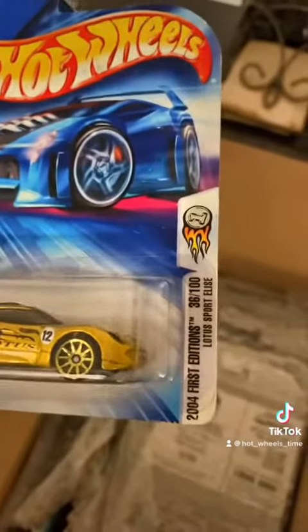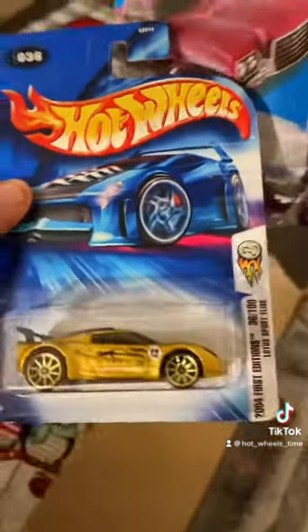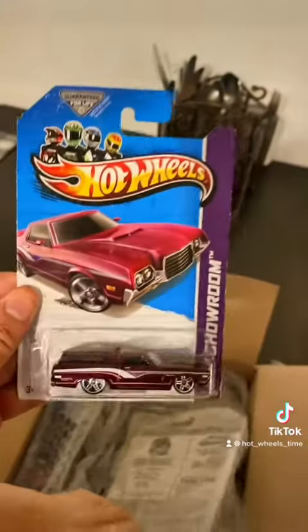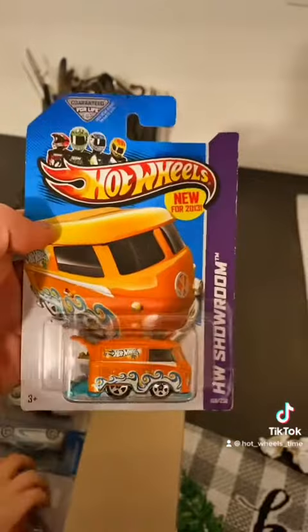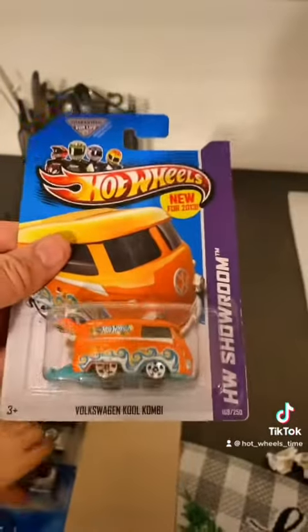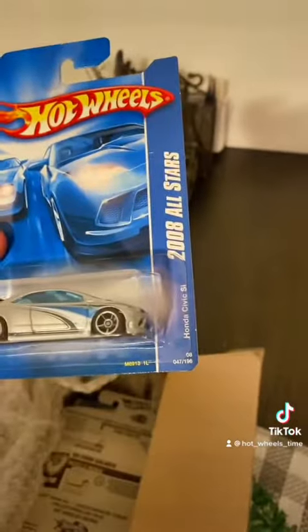We have a first edition Lotus Elise. We have the '72 Ford Ranchero. Then we have this Nissan Skyline R34. We have this cool Combi. Another cool Combi. We have this Honda Civic SI.